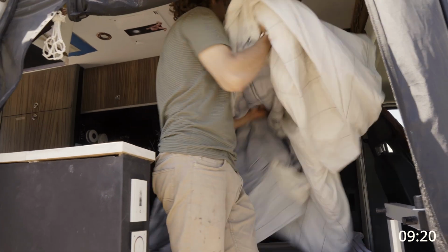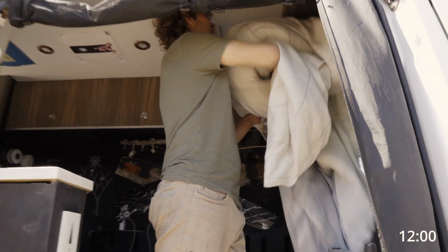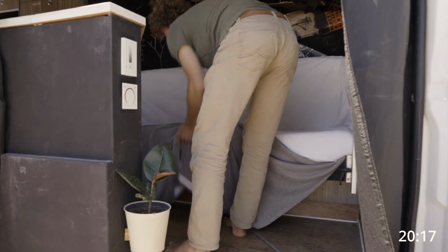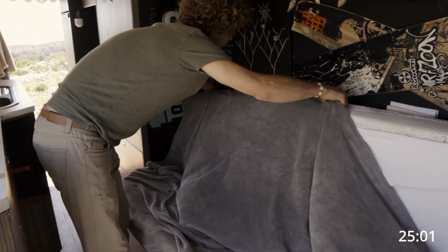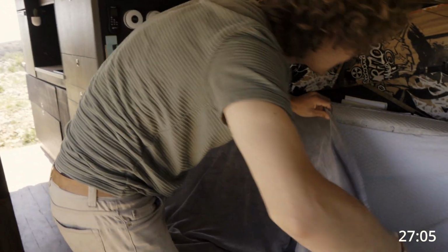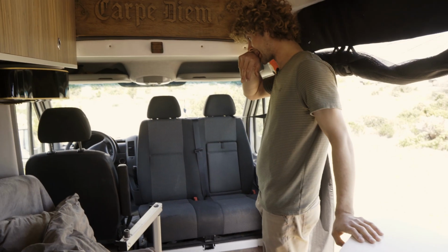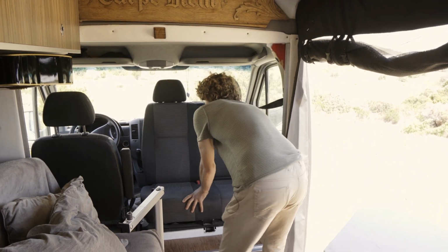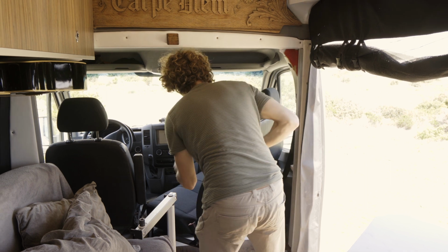Throw away your pillows, put this guy back in here, and take the bed, push it back, take your blanket, put the cover back on. All works with some convenient Velcro, and there you are. There's your couch again. So you can sit in here with 3 people, 3 seat belts, and it's super easy to turn around. I'll just quickly show you.